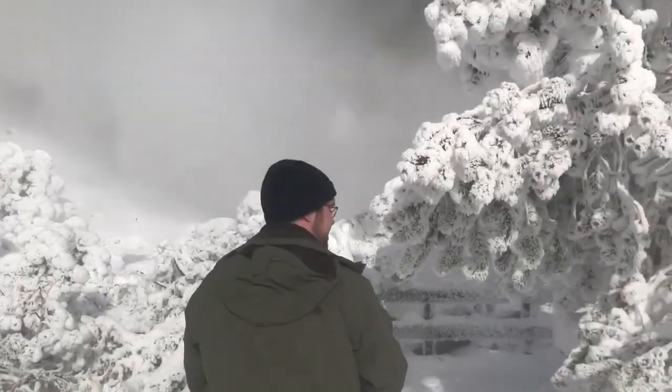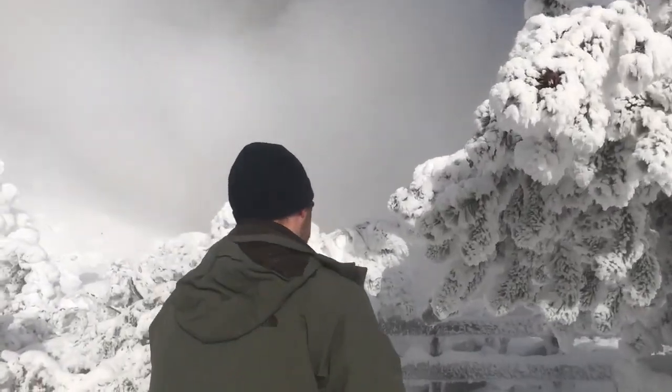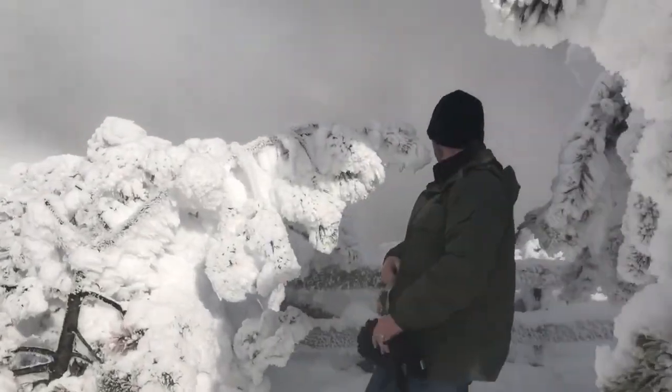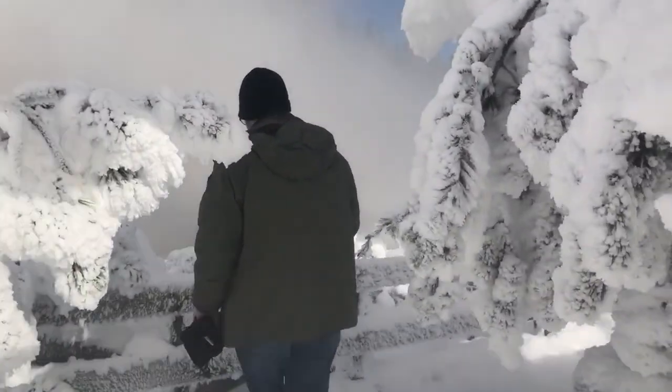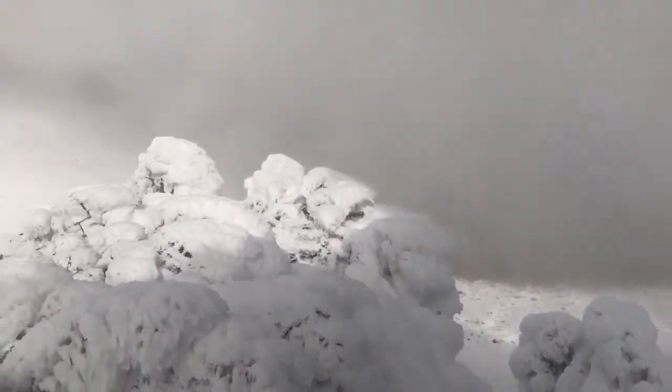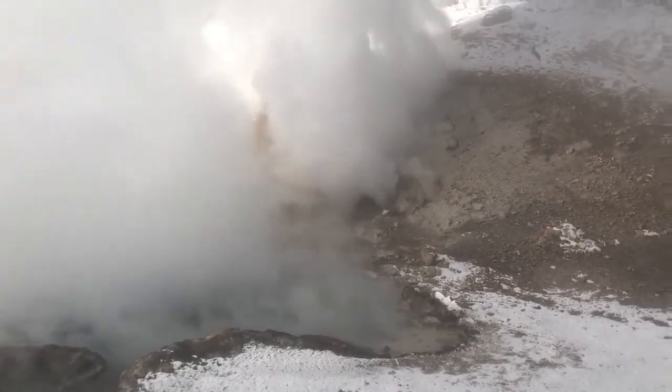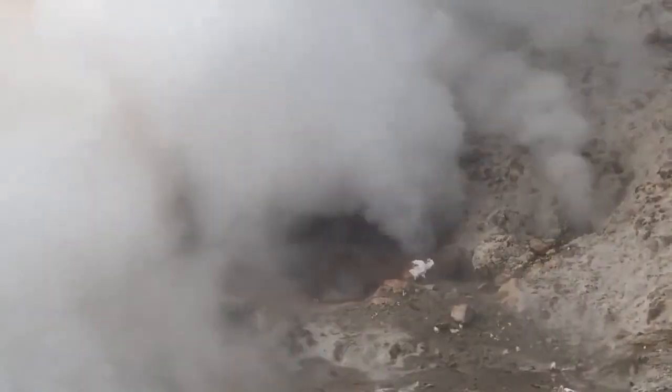Okay, so we're on our way to Mammoth Spring, and we saw this on the side of the road. I don't know if you can hear it. It's kind of scary. So we're at Barrel Spring, and the noise that you can hear is literally steam coming out of the ground. This is one of the hottest springs in Yellowstone. Look at that, it's angry.